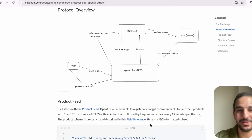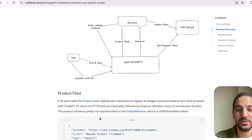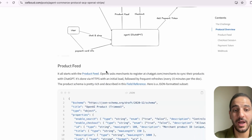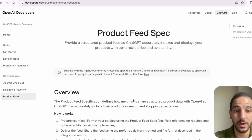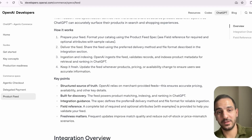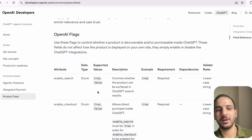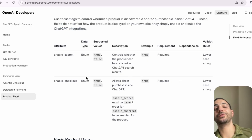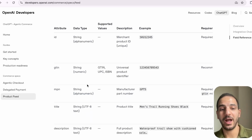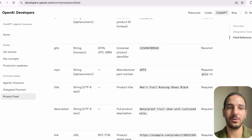And if we look at examples, first of all, the merchants, before being able to have their products listed in ChatGPT, need to provide a product feed. OpenAI asks merchants to basically have this information accessible to ChatGPT through HTTP, and they provide a schema for the product, so you can have your product searchable. You can either opt in for checkout through ChatGPT or redirect the users to your website. You can have information about the product's details, description, all that.